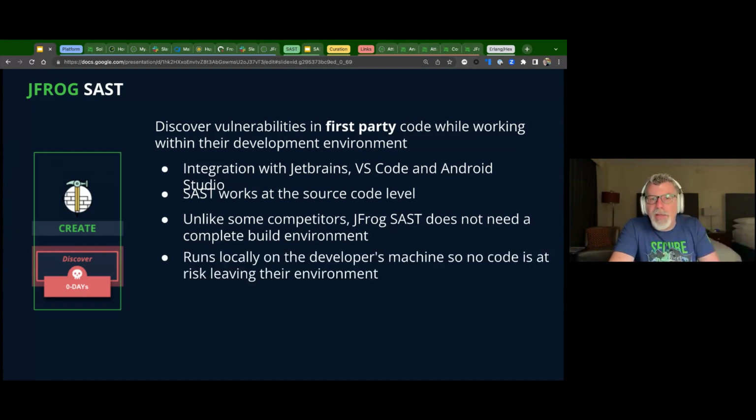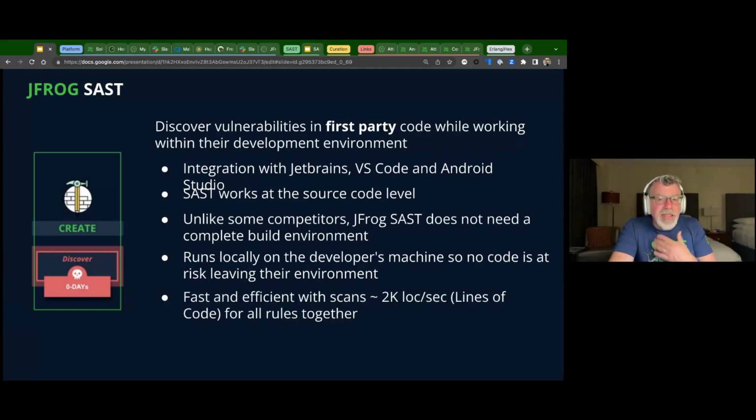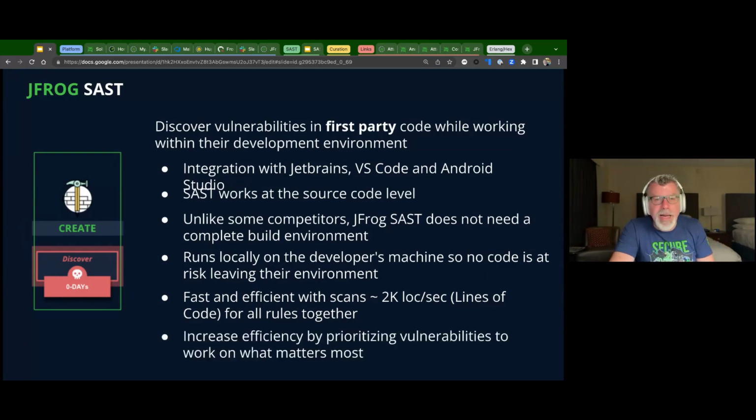I have a whole talk on this. It also runs locally on the developer's machine. And on top of that, it's extremely fast. It's super efficient. And that's the part that really, the first time I tried it, even in its beta form, I was completely blown away compared to a lot of the other tools that I've tried in the past.